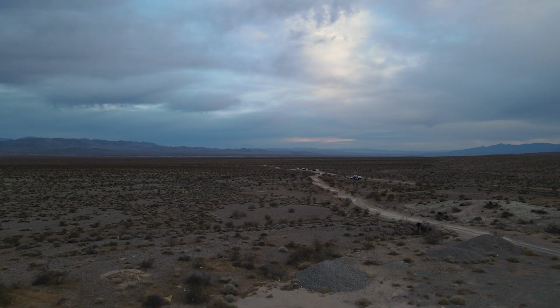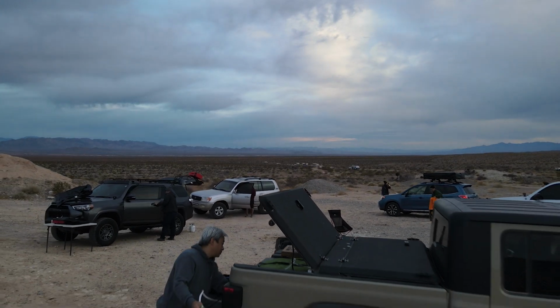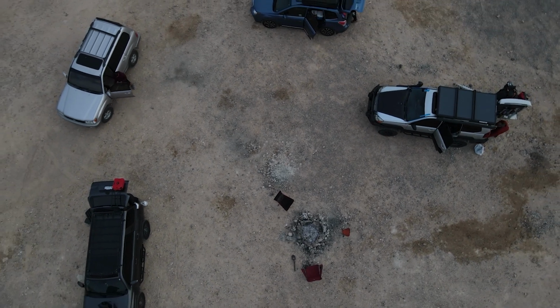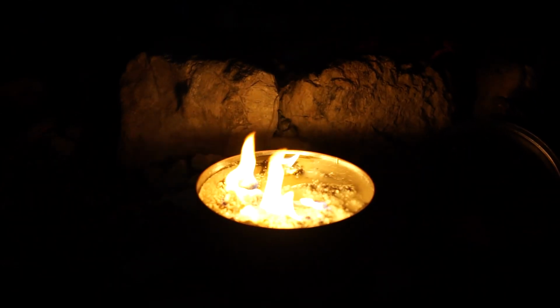We found a neat little pocket in BLM near Valley of Fire. Today we got a lot of highway miles in, expecting 3 more to join the caravan in the morning. As night fell, staking campfires, the classic way to celebrate friendship.